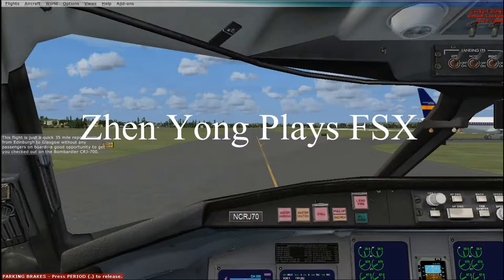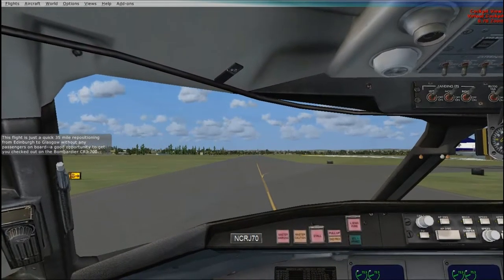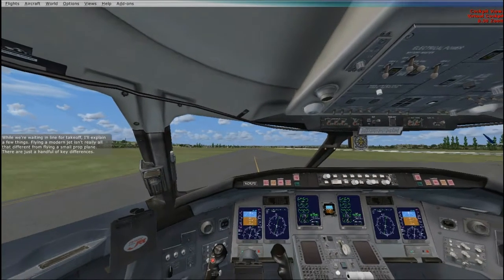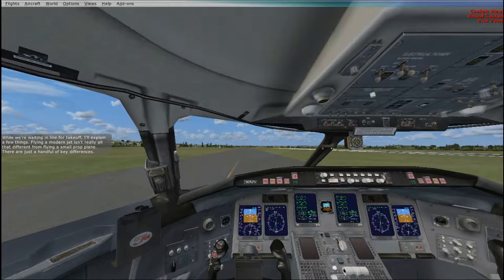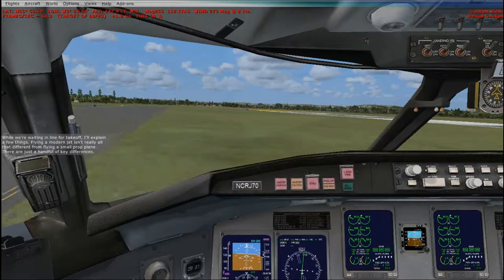Edinburgh to Glasgow without any passengers on board. A good opportunity to get you checked out on the Bombardier CRJ-700. While we're waiting in line for takeoff, I'll explain a few things. Flying a modern jet isn't really all that different from flying a small prop plane. There are just a handful of key differences.